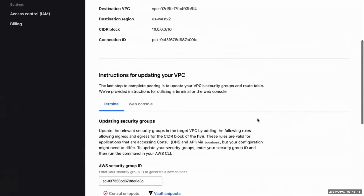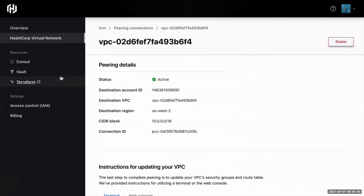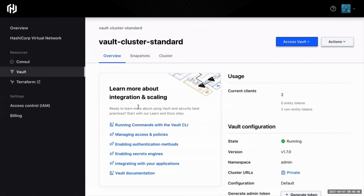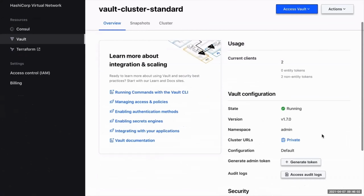Let's go back to the menu here, click into the Vault clusters again, and then click on the standard cluster where we removed the public address. So what I wanted to do for the final two demos here is actually SSH into an instance sitting in my AWS environment and then securely connect to Vault over that peered connection. This will likely mimic what you're going to do in a production environment.